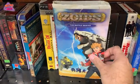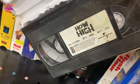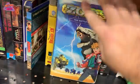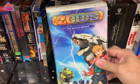All right, I'm about to get these two games, and I saw this Zoids VHS, and the most unexpected movie was inside of it. Not Zoids, but How High. Pretty random that movie would be in a Zoids The Battle Begins case. Just pretty random.